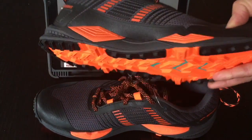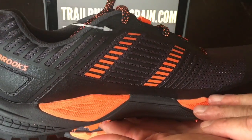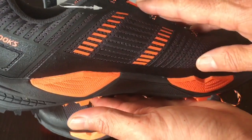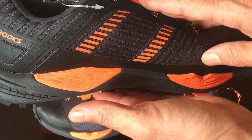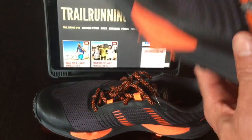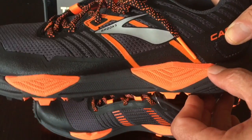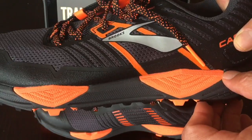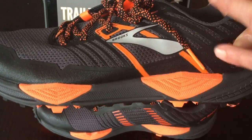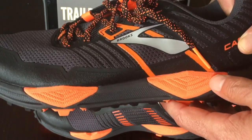Now, Cascadia 13 key specifications. The retail sales price is $130, or 130 euros, for the basic, and 160 for the Gore-Tex version. Now, it's still quite a heavy trail running shoe. It's 335 grams. And basically, let's say 300 would be the split between those light trailers and the heavy trailers.